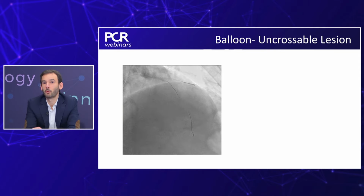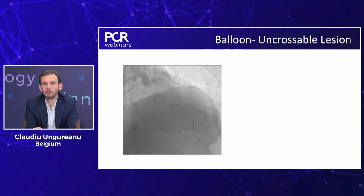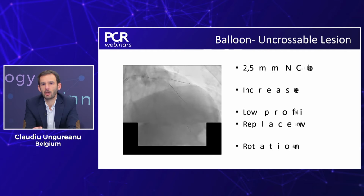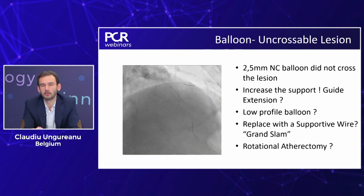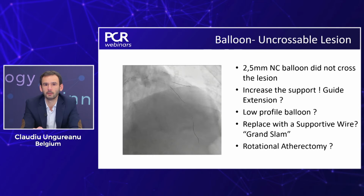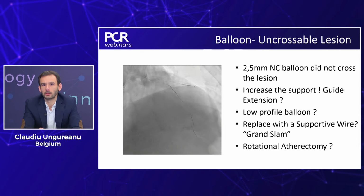To be honest, it was a surprise for us also. And actually, we had a little bit of chance because we tackled the case from the beginning with a rail tracking approach, a sheathless 7 French guiding catheter. It's our normal habit in our center, not related to this case. After not being able to cross the lesion, we thought about what to do next. We placed a buddy wire for sure, and despite the buddy wire, we still had difficulty crossing. We thought about an algorithm, and in this algorithm, the guide extension plays an important role. And after that, maybe using a low-profile balloon could work.